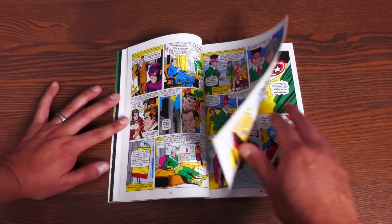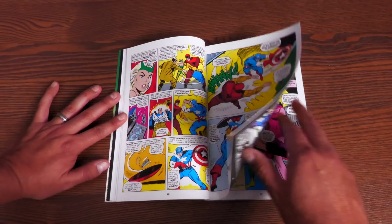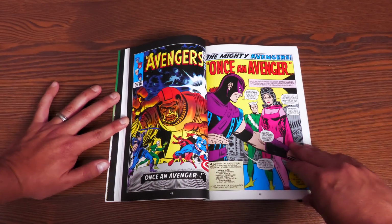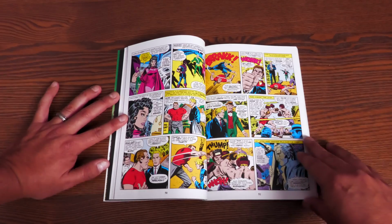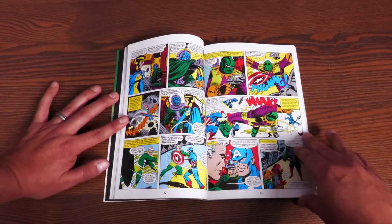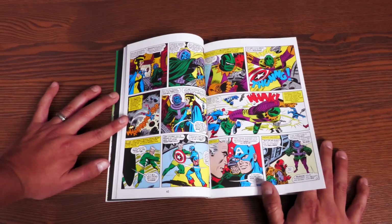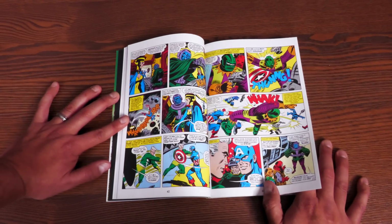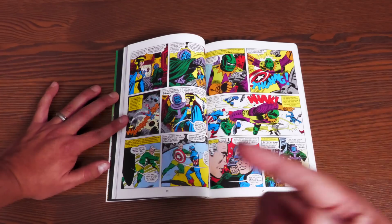So this collection right here is some of the early years when they were still trying to figure out exactly what type of book the Avengers is going to be. By now you do have Cap's team of Scarlet Witch, Hawkeye, and Quicksilver, but you are going to get some new members, and that's one of the things about the Avengers that I always enjoyed, is that the Avengers are kind of a revolving door, like just keep rotating characters around.